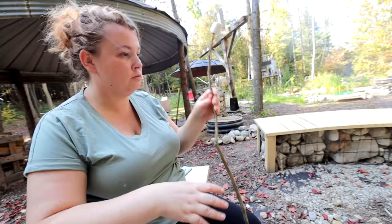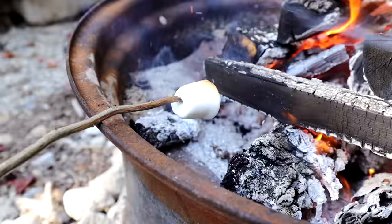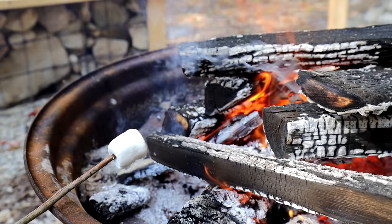Ooh, popped. I don't have very much coal yet. It's going to be tricky. Well, I just have to go low and slow, even though there's a raging inferno. All right, try again. Well, I don't want to waste it.